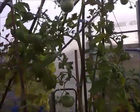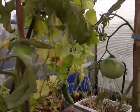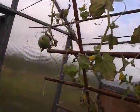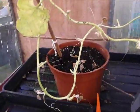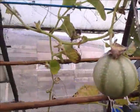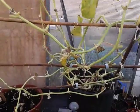There we go, that's them all tidied up now. I've just given them another quick spray of milk and water. Hopefully that'll keep the old mildew off. This one looks pretty sad at the moment because there's not a lot left on it. This is the melon, there's only one in there now. That one there had finished, but this one's been done. Still got a few here and there, but hopefully that'll keep the mildew off.